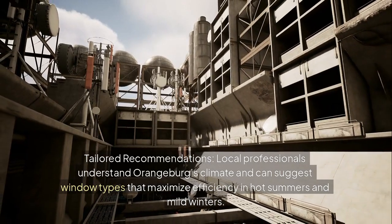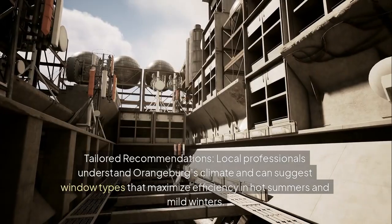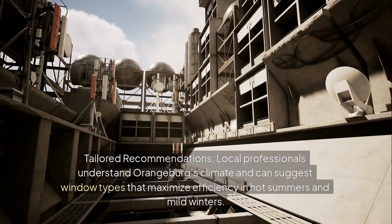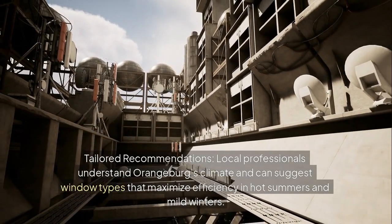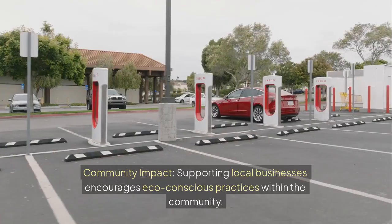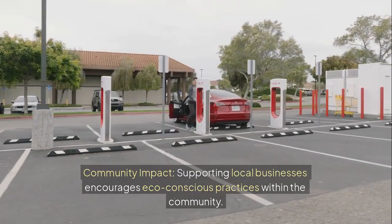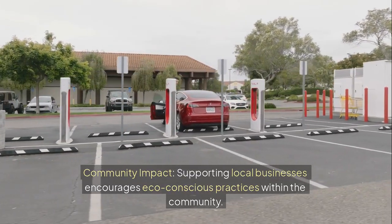Tailored recommendations. Local professionals understand Orangeburg's climate and can suggest window types that maximize efficiency in hot summers and mild winters. Community impact. Supporting local businesses encourages eco-conscious practices within the community.